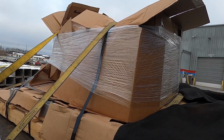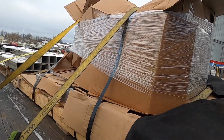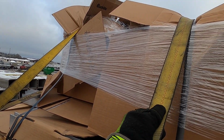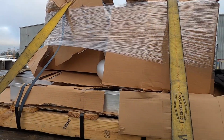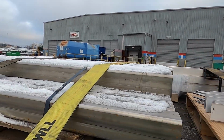It's not really grabbing it too much, and to keep these boxes from going anywhere, since these steel bands are pointless, I got a couple straps over here. I'm not cranking them down super tight because I don't want to crush what's inside, but it's just enough to hold everything. I'll probably crank that one more time. But got edge protectors, this stuff.